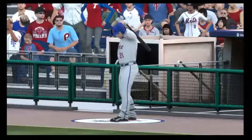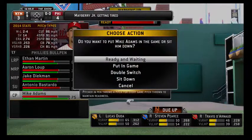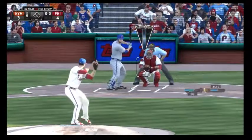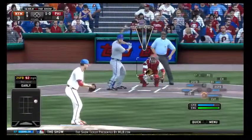Lucas Duda is going to be asked to try and be the rally starter as he's up off the bench, ready to lead it off in the 9th. Mike Adams is on now to try to close things down here in the 9th. Number 37, Mike Adams. 9th inning begins as the first pitch is taken for ball 1.